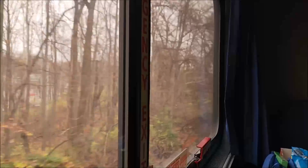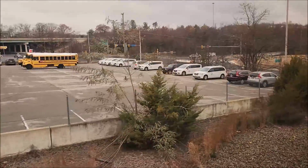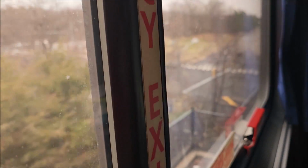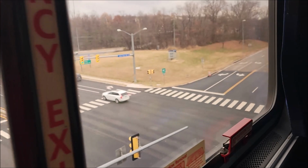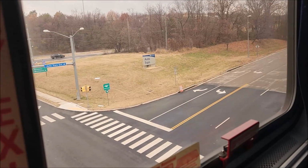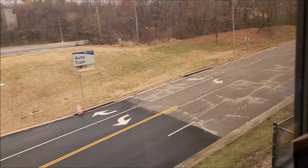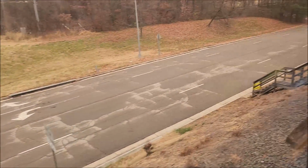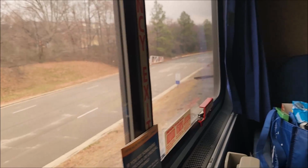Ladies and gentlemen, welcome to the Lorton Virginia area. Lorton Road. Rolling into the station here. You can see out here, there's the auto train sign. I guess maybe that's a worker going up the road there. That's all blurry. Rolling into the auto train station in Lorton, Virginia. So that's Route 95 up there. That's Lorton Road coming in. And that's the access road to where you pull up into the Lorton station.